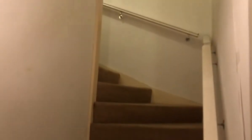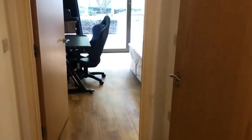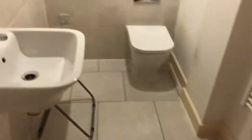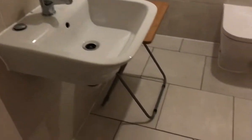Here are your stairs leading to the top floor. You have a WC to your right in here, which is fantastic if you have guests around, so you don't have to run upstairs. Really good size, easy to maintain, again, all tiled, very good quality.